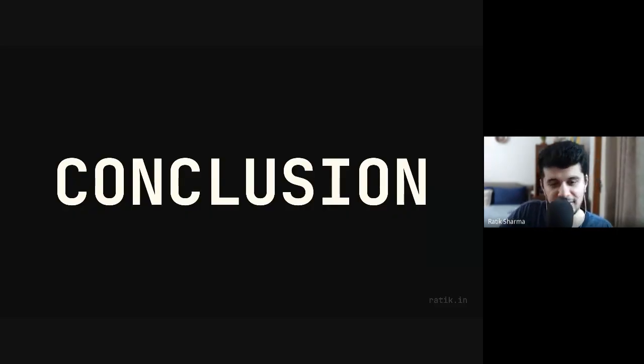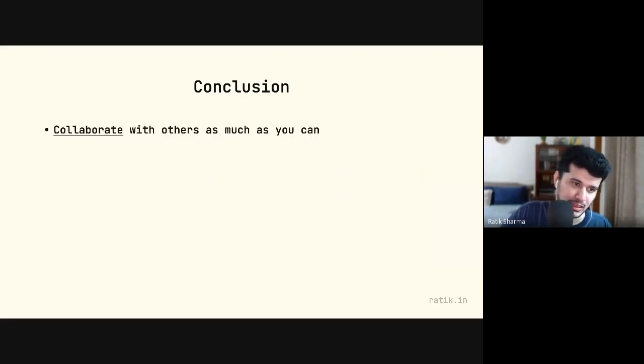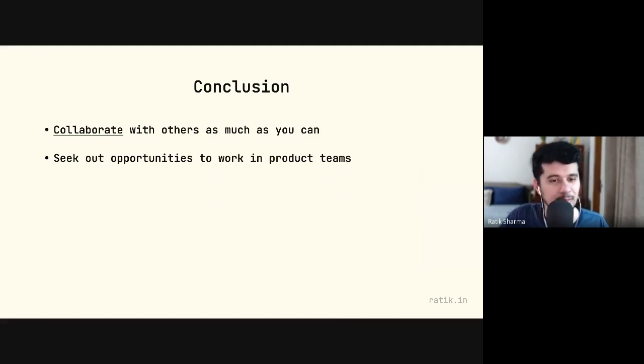Which brings us to the conclusion. So a couple of concluding points for all of you. One takeaway I want people to have with this is collaborate as much as possible with people. A lot of us end up working in silos, when we're building our own things, but that can be lonely and less fun, honestly. So work with the people. Get your friends to work with you. Make small teams and make side projects, and seek out opportunities to work in teams, because I think it definitely adds a whole new dimension to working in tech and working in software.